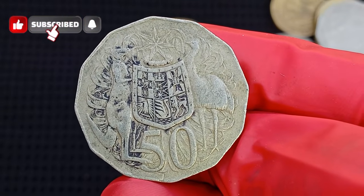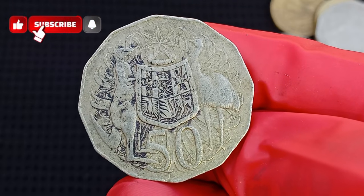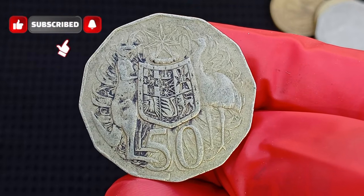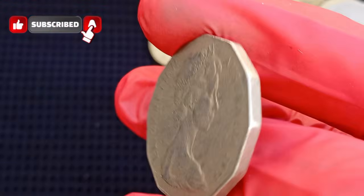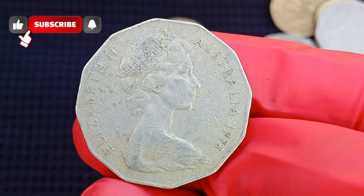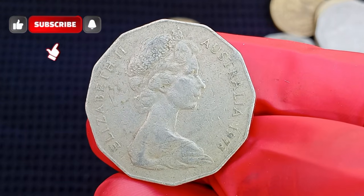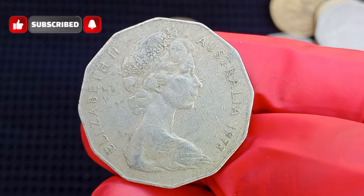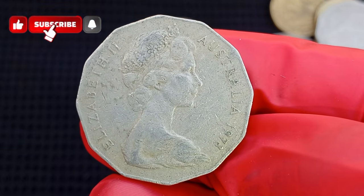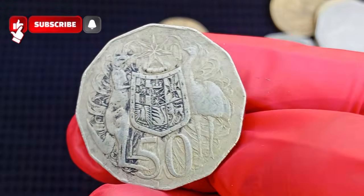Imagine finding an old Australian 1973 50-cent coin buried beneath years of forgotten loose change. The surface is dark, covered with black spots, and it looks like it has lived a very hard life. Most people would never give it a second glance. They would assume it's worn out, damaged, and worth only 50 cents before spending it at the nearest shop.